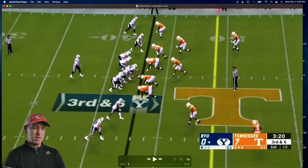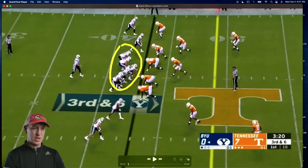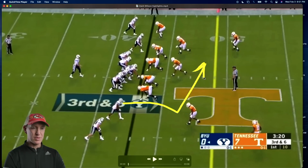Right here, they've got an empty, with a receiver all the way down here off the screen, so it's 3 and 2 empty out here against Tennessee in this game. Tennessee, regardless of their personnel, has 4 on the line and 2 others coming up. So if all of those come, obviously that is 6. Well, in empty, you only have 5. So he knows right now, if I get all 6 of these coming, I got to throw hot. And you've got either a hot read or a built-in slant to protect you if you need to throw quickly.